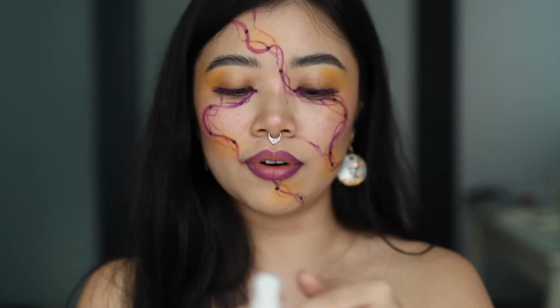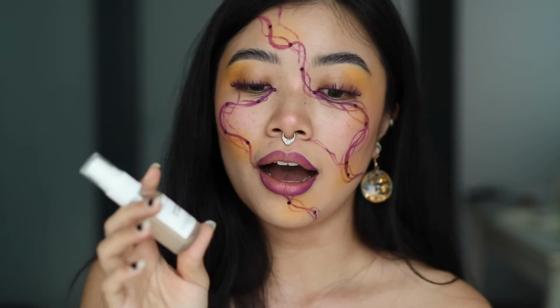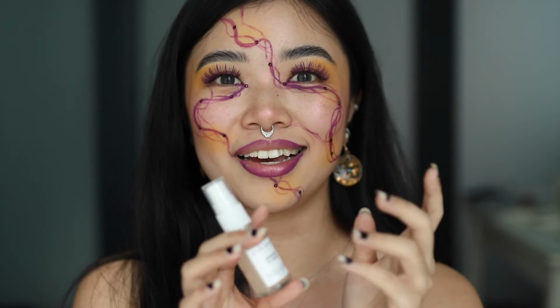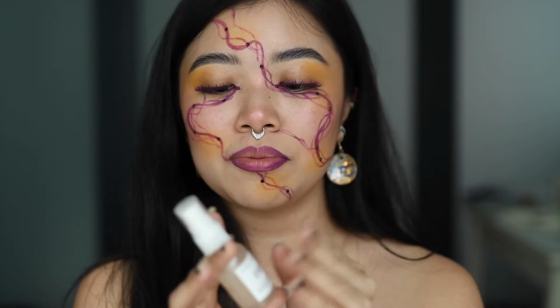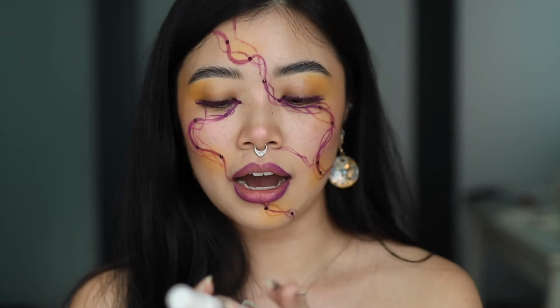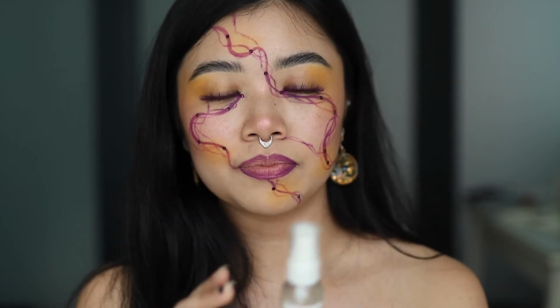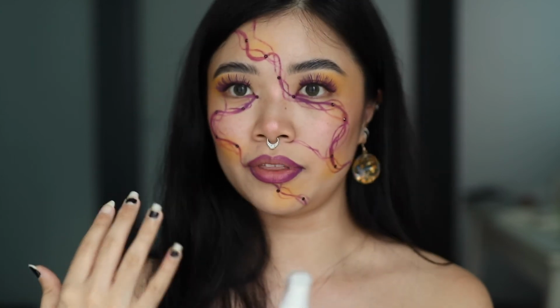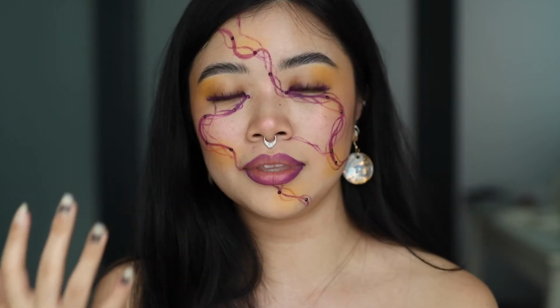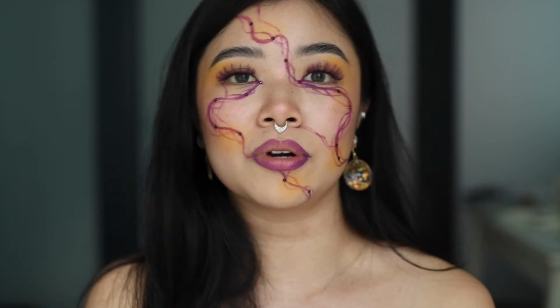Okay, the other one, Runways in Milan. This is the primer. This is actually very nice. I like the smell. The smell is like coconutty, and I like that kind of tropical smell. It does remind me a little bit of the NYX Photo Loving primer, but with a better scent. So far, applying my makeup and everything, it acts just like any other primer. I don't think that's something that is super amazing about it.